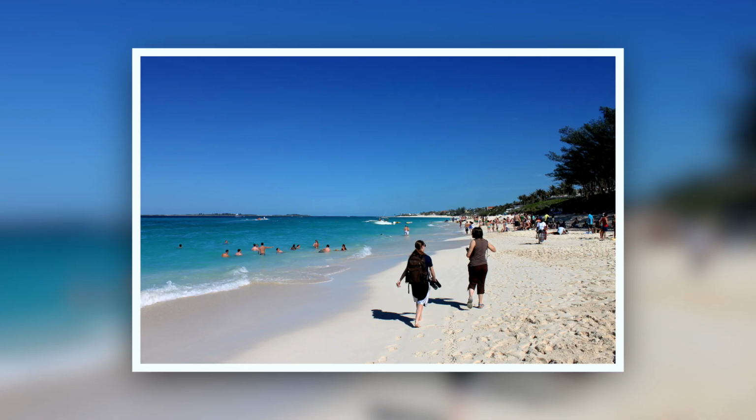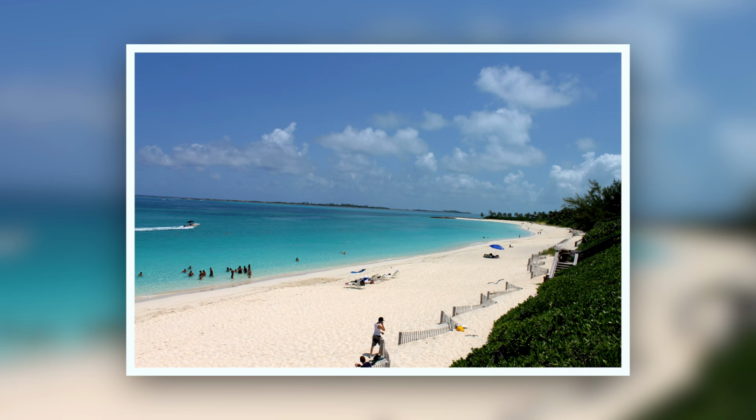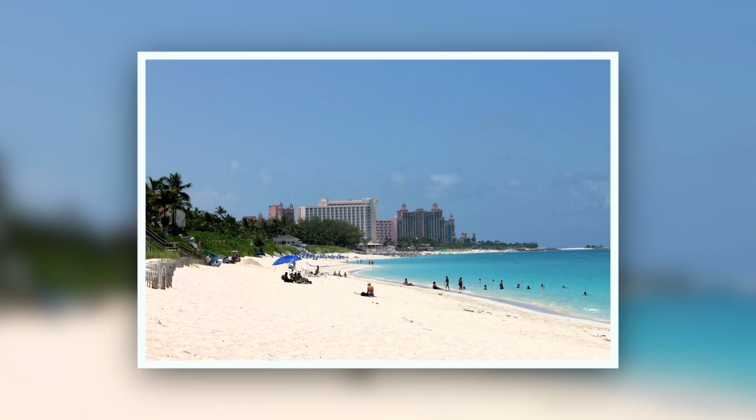After visiting the marina in Atlantis, you can head over to Cabbage Beach. Cabbage Beach is the best beach in the Nassau area.